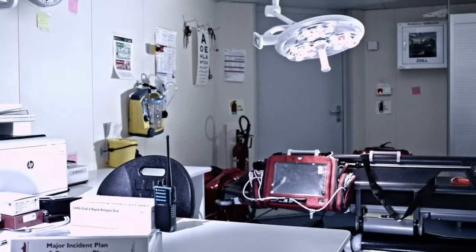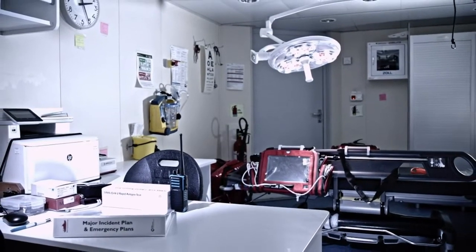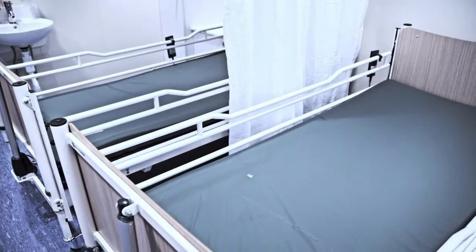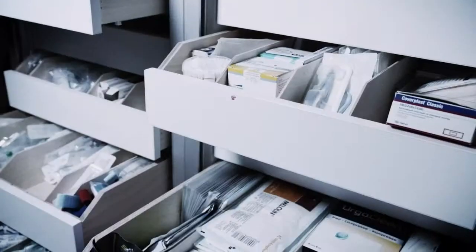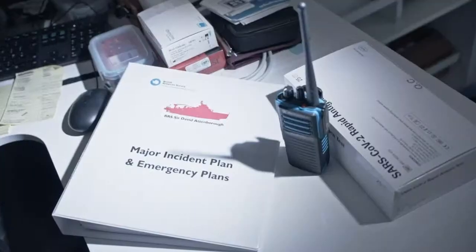So we're quite well set up on the ship. We have the surgery itself and then a ward beside that, where if we had to have patients isolated or for other reasons nursed, we could keep them in there. So they've got some hospital beds. We have a resource facility. We have an x-ray machine and digital developer. I have the ability to do plaster casting. We can do basic sort of manipulations, sedations, that kind of thing. But, you know, I am only one person, so there is a limit to what you can do.